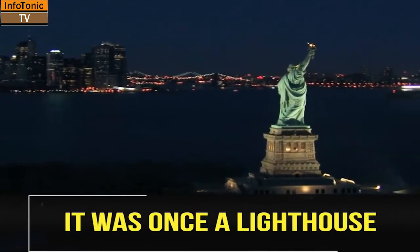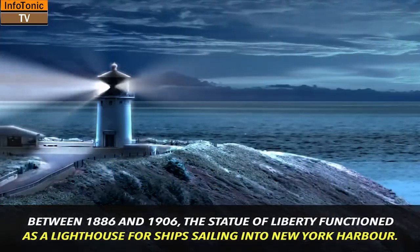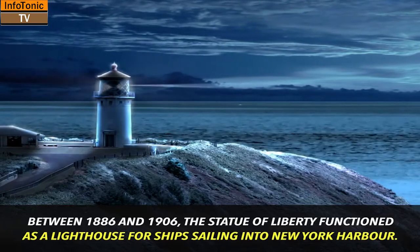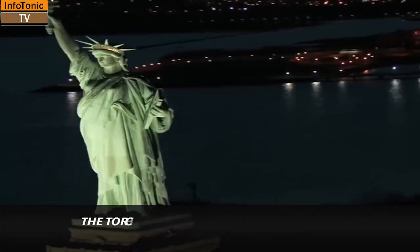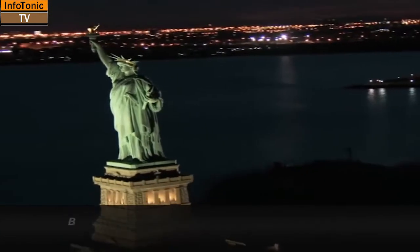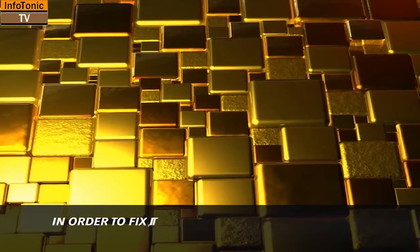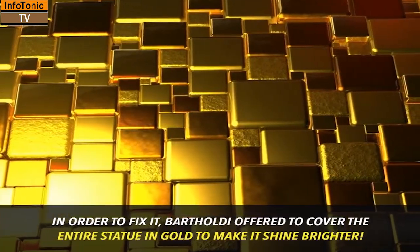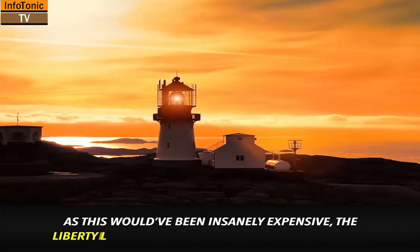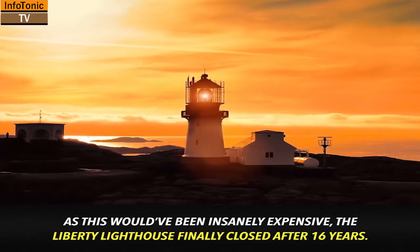It was once a lighthouse. Between 1886 and 1906, the Statue of Liberty functioned as a lighthouse for ships sailing into New York Harbor. The torch in Lady Liberty's arm actually served as the beacon of the lighthouse. But its power wasn't strong enough to sufficiently guide the ships. In order to fix it, Bartholdi offered to cover the entire statue in gold to make it shine brighter. As this would have been insanely expensive, the Liberty Lighthouse finally closed after 16 years.